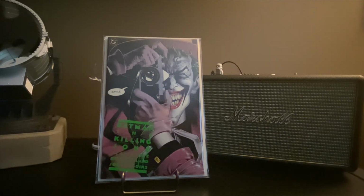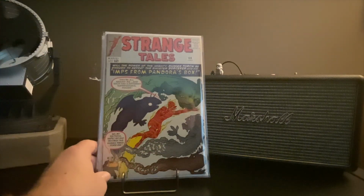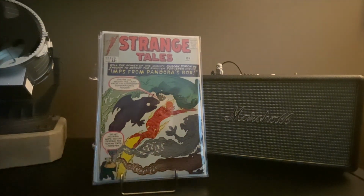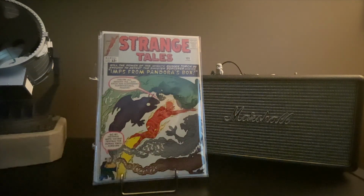All right, last book. This I got off of eBay from a decent seller. I'm calling this probably about a 6.5 to a 7 after a press. It's got some stuff to get out, and there's some color break in there. But I definitely think we can get it up to hopefully a 7, but most likely a 6.5. This is Strange Tales number 109.